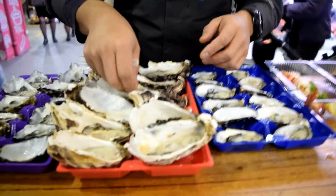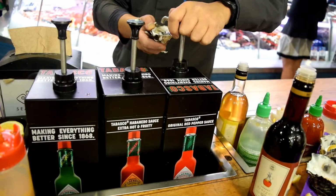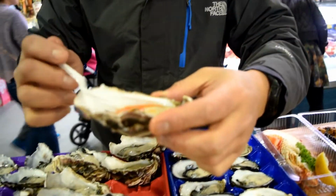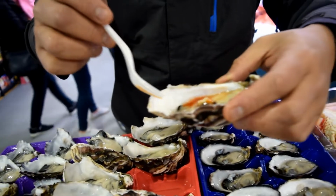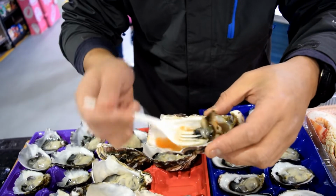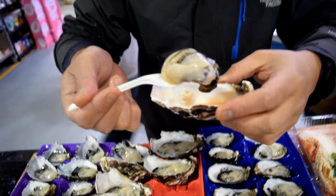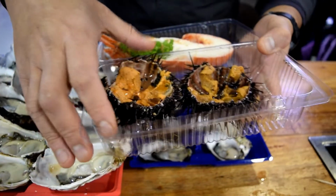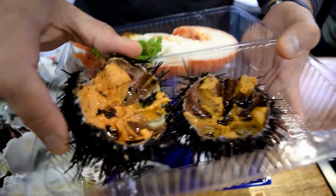I'm gonna try some Tabasco sauce on this to add a bit more flavor. This is the standard Tabasco sauce. Okay, just a few drops will do. Oh, look at that. I'm gonna spread the Tabasco sauce around. Oh, it's so huge. And we also got half of a rock lobster and some sea urchin or uni.